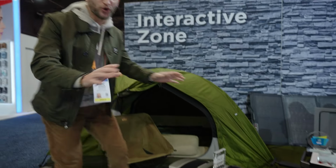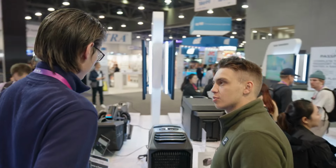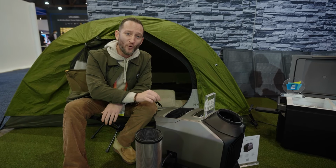Finally, a way to stay cool wherever you are, on a workshop, a campground, or completely off-grid. Battery operated and solar operated with our Wave 2, you're gonna be able to stay cool for up to 8 hours. Not only that, you can stay warm as well.